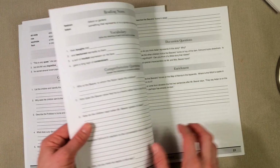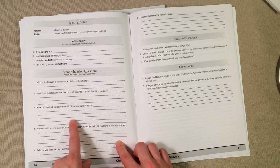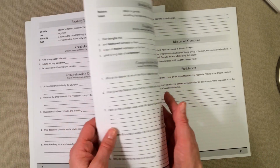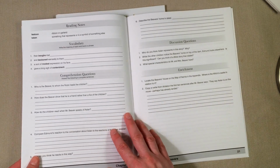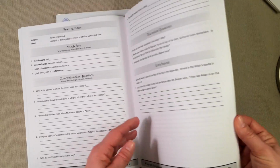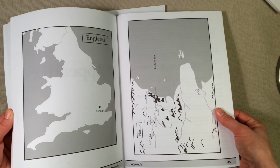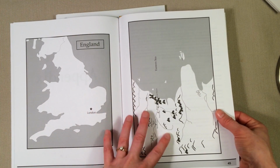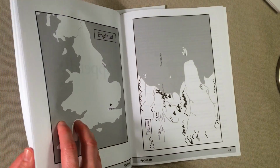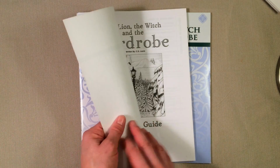So I'll go ahead and flip back here and show you. As you can see, same thing, reading notes, vocabulary, comprehension questions. This one did not have any quotations, but it did have the discussion questions and the enrichment. All right, and then just wanted to show you in the back real quickly. Then there are maps, and your student, for some of the enrichment activities, they'll be mapping, doing some map work as well. So let's look at the teacher's guide so you can kind of see what's similar and different.